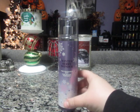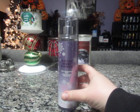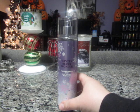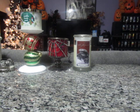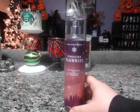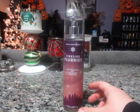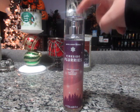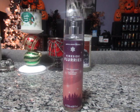So it's not your typical berry fragrance, I would say. But yeah, I love Winterberry Wonder. And I love the purple packaging. And this one is Fireside Flurries. This one was released in 2021. This is the 2021 packaging.